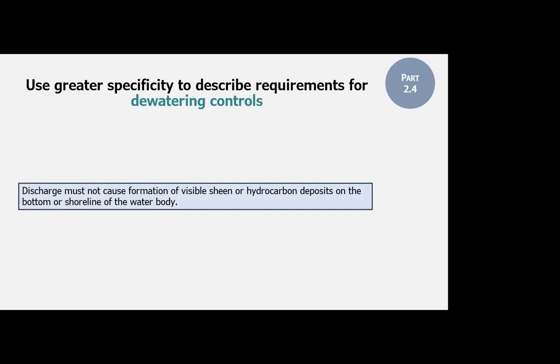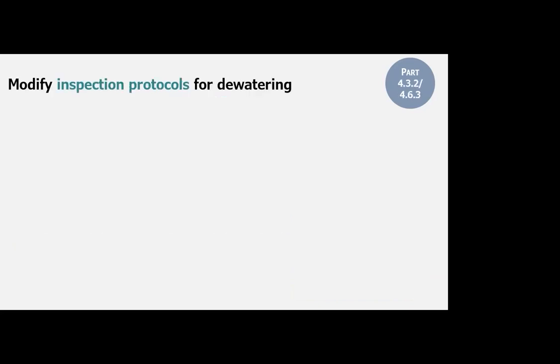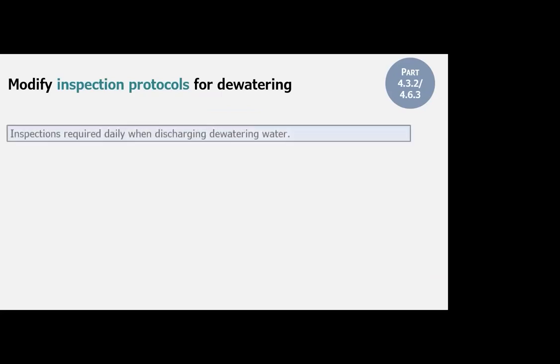Also, the discharge must not cause the formation of a visible sheen or hydrocarbon deposits on the bottom or shoreline of the water body. Again, there are requirements for oil water separators. Make sure those are working. If you see something like this, this is a trigger for you to do some exploratory work. Also, in terms of the sediment controls to prevent erosion, make sure you're putting them on stable areas and don't place them on steep slopes. We just don't want further mobilization of sediment based on where you're putting the control. We've also changed the inspection protocols for dewatering.